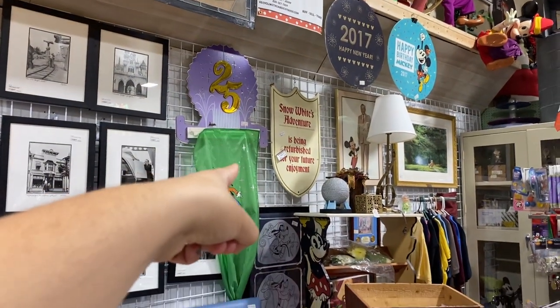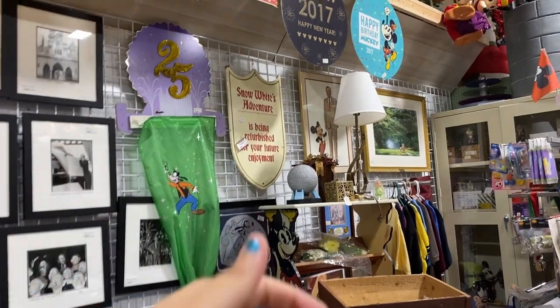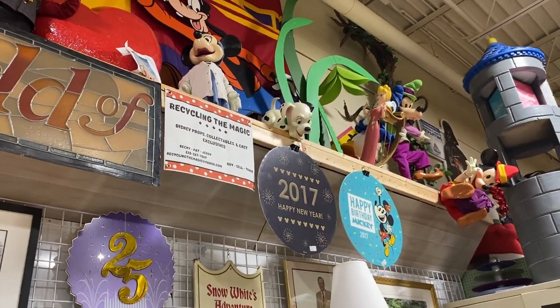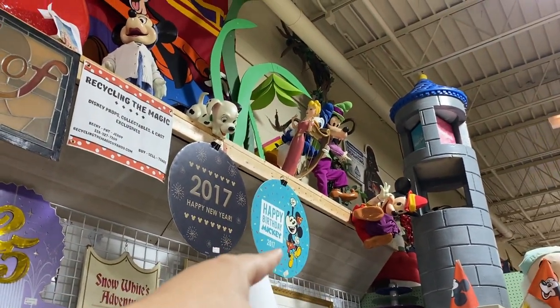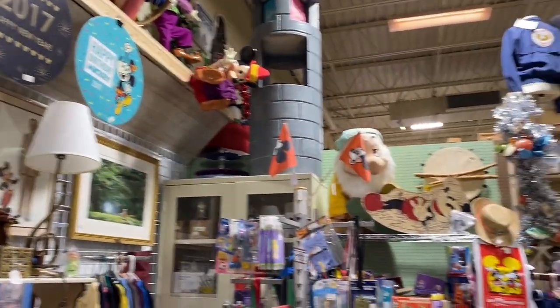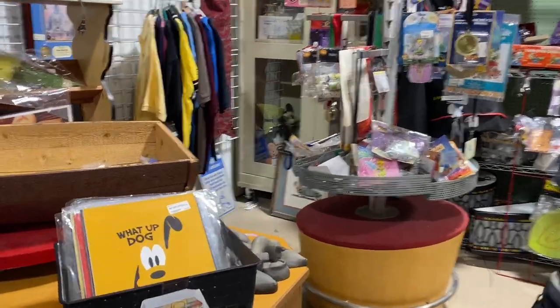Snow White's Adventure, back when they were taking, remember, Snow White's Scary Adventures out? But something new in? There's some Fantasia stuff up there, too. The harp. There's Mickey, the little Three Musketeers Mickey. Minnie Mouse. Wow. Let's go down here.